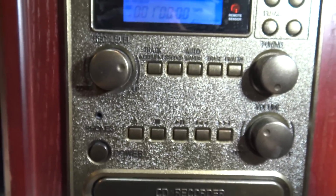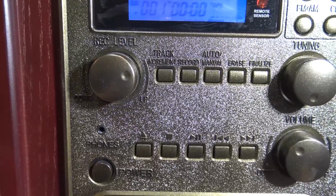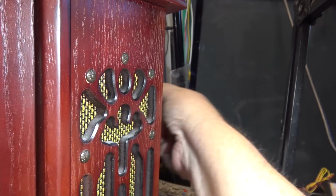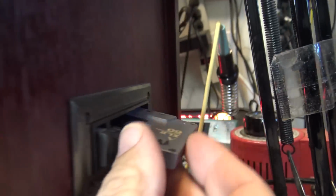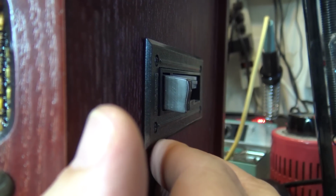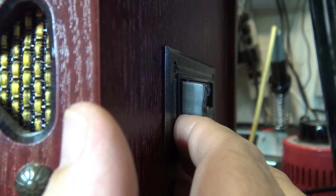Now this does not have a rewind on it, so I'd have to rewind it in another machine or just turn it over and play it. Maybe I'll rewind it, because the tape only has fast forward, but we'll turn this over and start it from the other side. I'll just put the tape in over here. That's fast forward, and we'll just let it run to the end, in effect rewinding it on the other side.